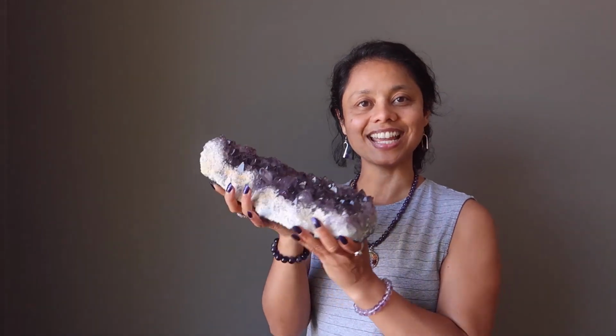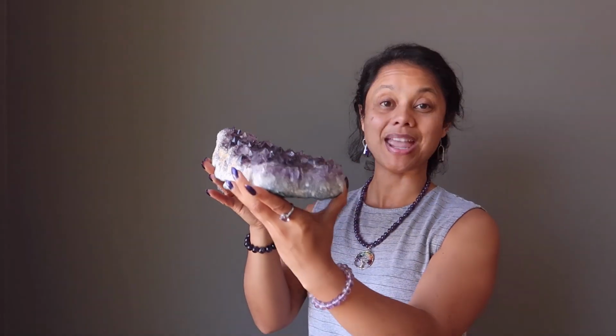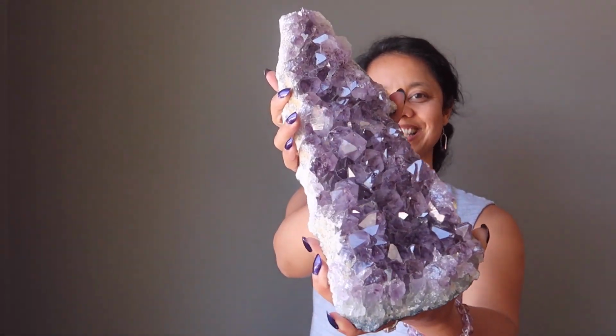So the first idea is to use amethyst clusters in the home. These are very earthy, natural home decoration pieces. You can use them in the office or the garden. They're great on a shelf above the mantle on the fireplace. You can place them in the center of your dining table. They'll give a great sparkle to your dinner parties.